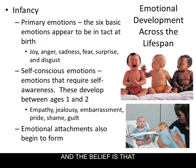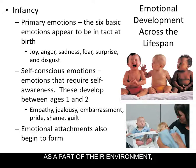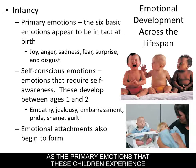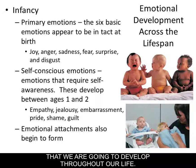And the belief is that once the child really starts to form attachments, once the child really starts to recognize themselves as a part of their environment, these emotions, these new ones, kind of come flooding in and start to play almost as much of a role as the primary emotions that these children experience at the very beginning of their life. But these are not the only emotions that we're going to develop throughout our life.